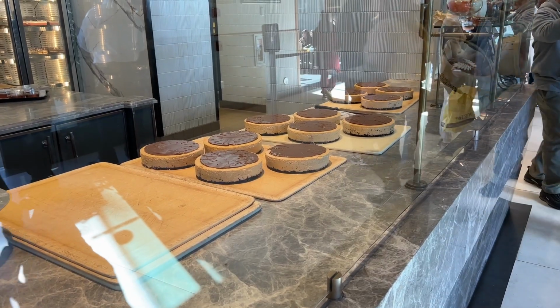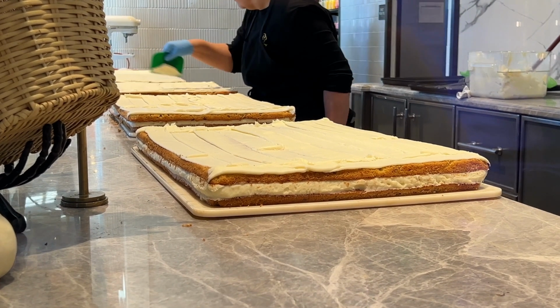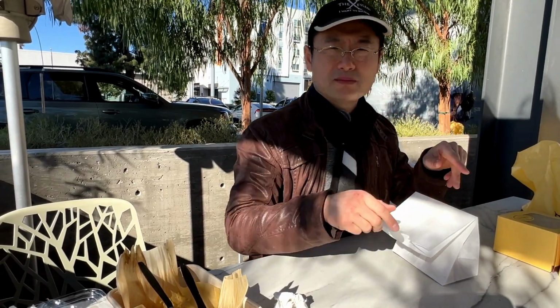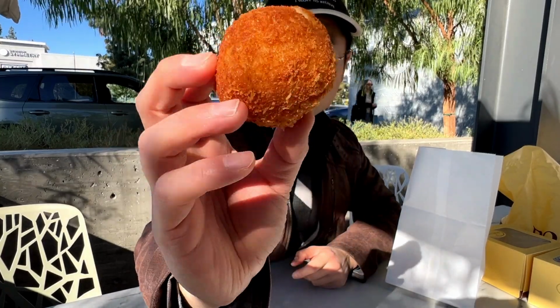You know, everything they sell here, they actually make on site. You can see them inside working on cakes. And speaking of cakes, they also make birthday cakes here. Cakes for all occasions, really. All right, let's see. So I'm about to dig into their potato ball, which is, I think, their bestseller. Let me reach in and see what I find inside. Yep, this is their famous potato ball.